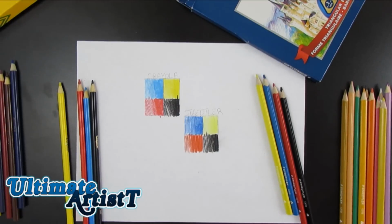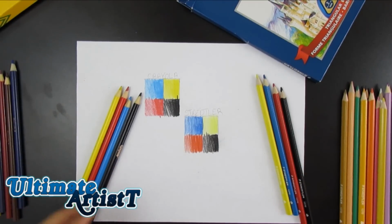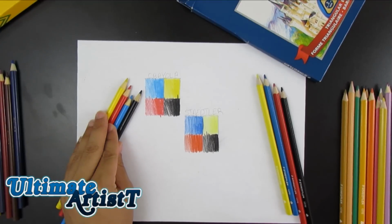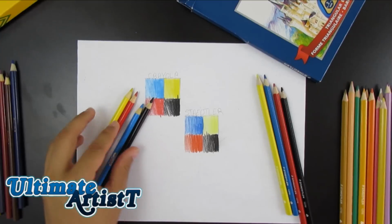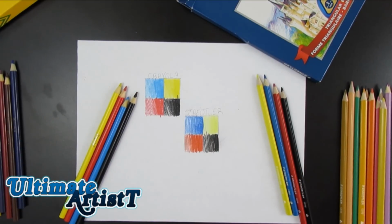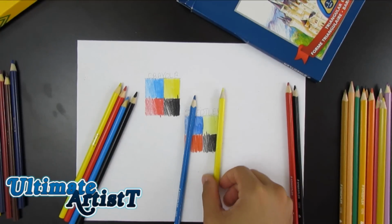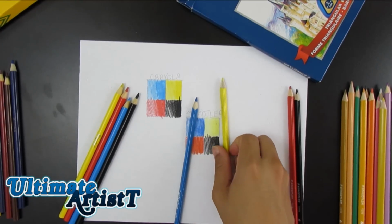Okay, so we're back. As you guys could tell, the Crayolas are much lighter, and in my opinion, they're more true to the color as compared to the Staedtler. I know the yellow and the blue I really dislike the Staedtler. I mean, they hardly match the color. The yellow especially is the worst of the Staedtler that I've seen.